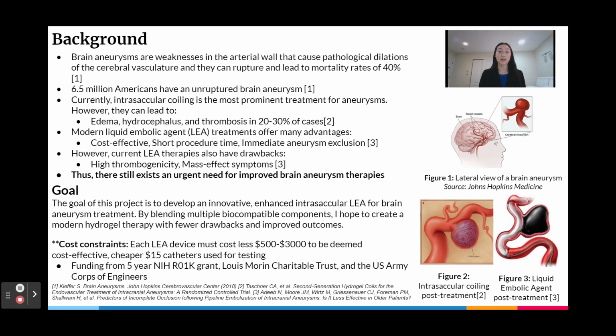Currently, intrasaccular coiling is the most prominent technique to treat brain aneurysms, but due to their inability to biodegrade and their permanence, they can often lead to drawbacks such as incomplete occlusion, thrombosis, edema, and hydrocephalus in 20 to 30% of cases. Emerging liquid embolic agents, or LEAs, offer advantages in terms of price, time, and efficacy, but they also currently suffer from drawbacks such as mass effect symptoms and high thrombogenicity. Thus, there exists an urgent need for improved brain aneurysm therapies.